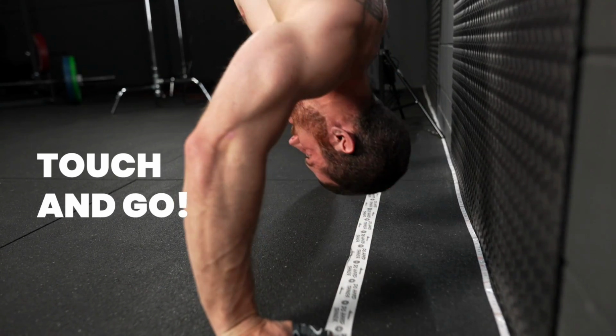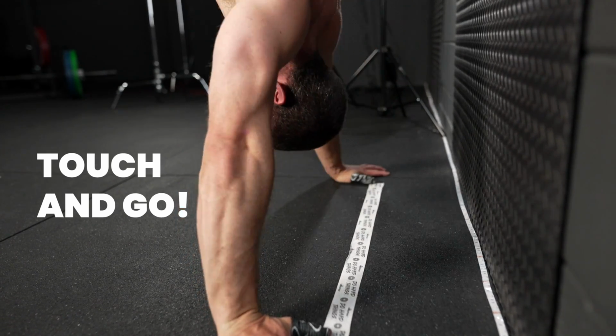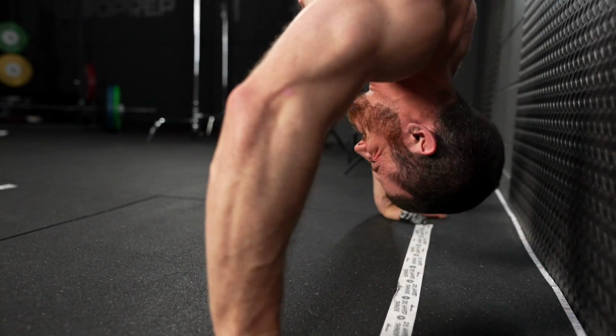As mentioned previously, if you have a full length mat that will work for the wall walks, it's important to also use that, I think, for the handstand push-ups. The reason is because that's going to allow us to touch and go. With the strict handstand push-ups, a huge mistake a lot of people make is they get to the bottom of the rep and they relax. That causes you to lose tension, and it's very hard to get out of the bottom, and a lot of times you'll get no rep.